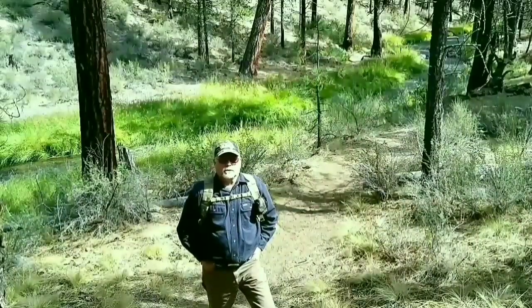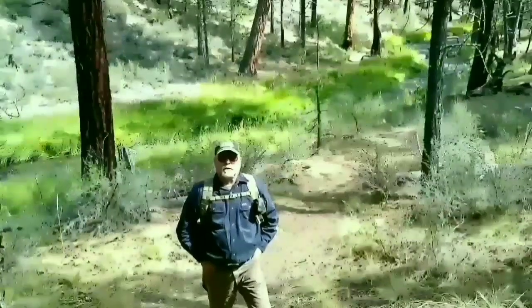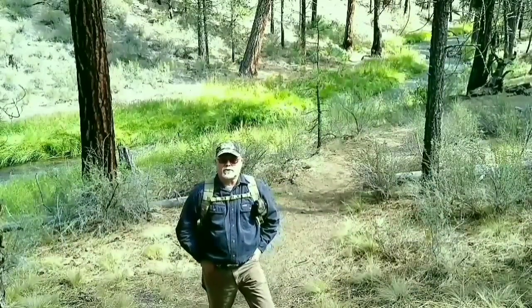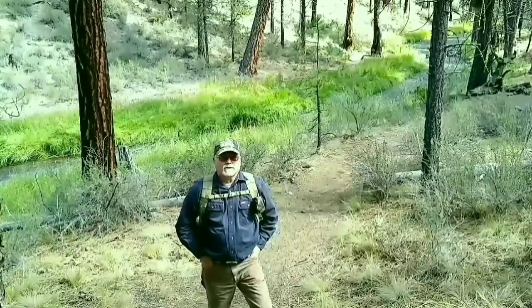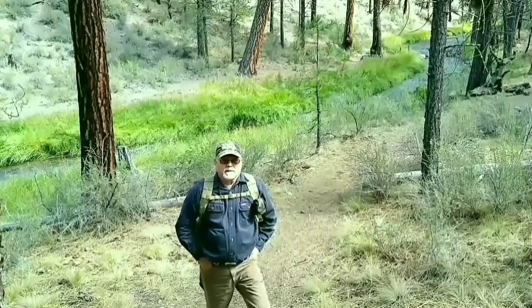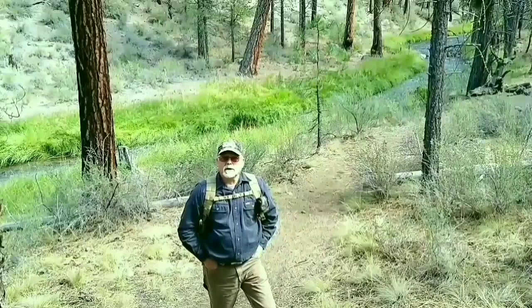Well, it's been a beautiful day here along the creek, hiking. It's been peaceful, quiet, with the exception of the sounds of the birds and the creek as it tumbles over the rocks. Just some awesome scenery. I would encourage you guys to get out in the backcountry, wherever you live. Get out, enjoy it, get out and hike, see something new.